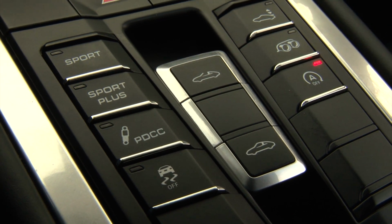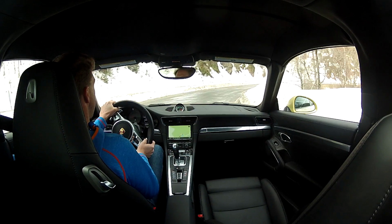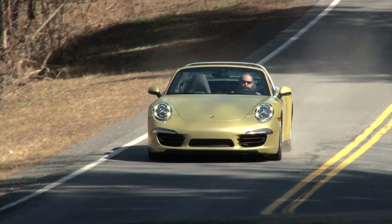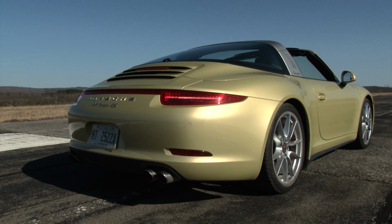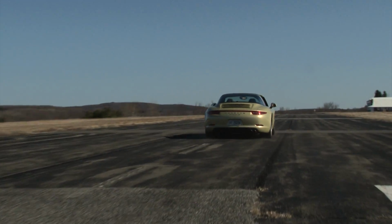Further assisting performance is the optional dynamic chassis control, reducing body roll during hard cornering at the press of a button, and the Sport Chrono package, adding dynamic engine mounts for improved stability, a Sport Plus mode for the most hyperactive engine and chassis tuning, and launch control for computer-precise takeoffs.